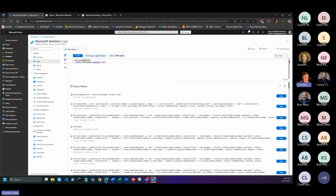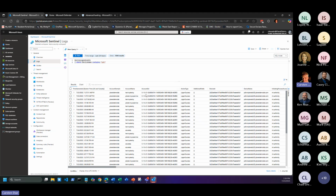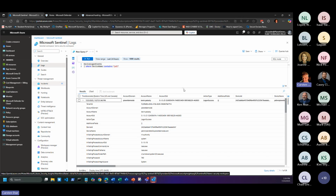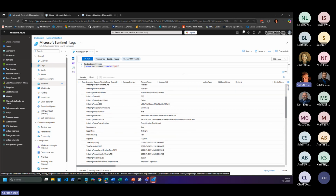So I have device logon events. If I run this query here, you'll see I get a lot of logins related to accounts or devices. And here are the device names up here. My buddy Kevin has been logging into a domain controller doing some stuff. Then if I expand this, I'm going to zoom in a little bit so it's easier to see. As you would expect from Sentinel, I get a lot of good information out of this.